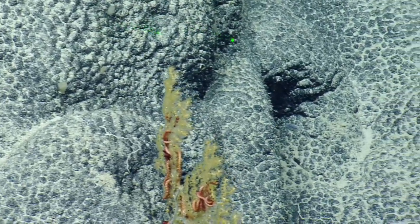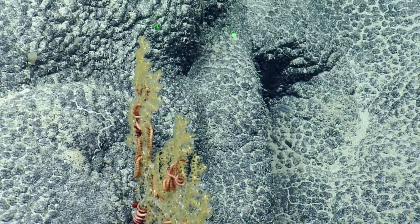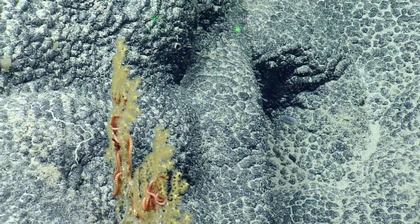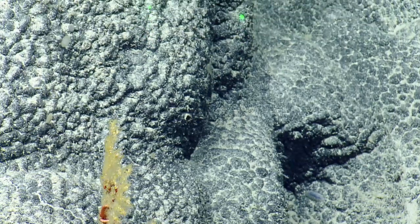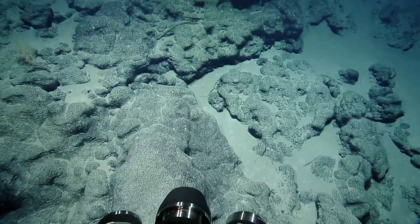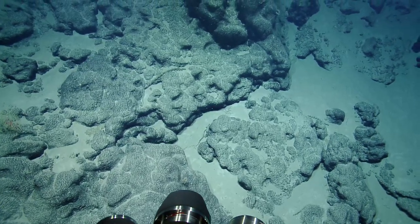Okay. Oh, and a little critter. Is that an amphipod? No, it looks like a scale worm, right? It's so small. All right, thank you. Steve's calling that a polychaete, the little thing.